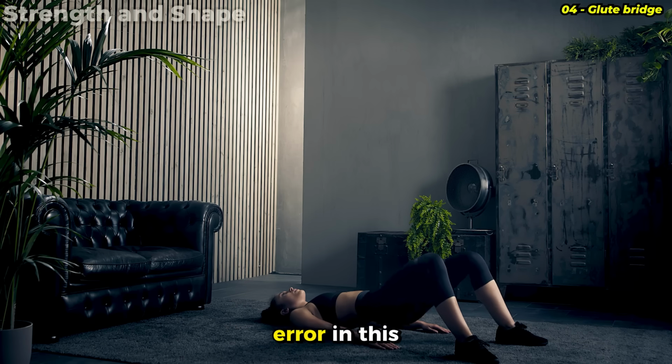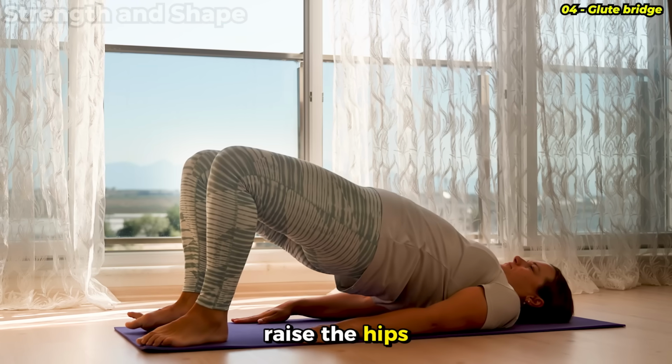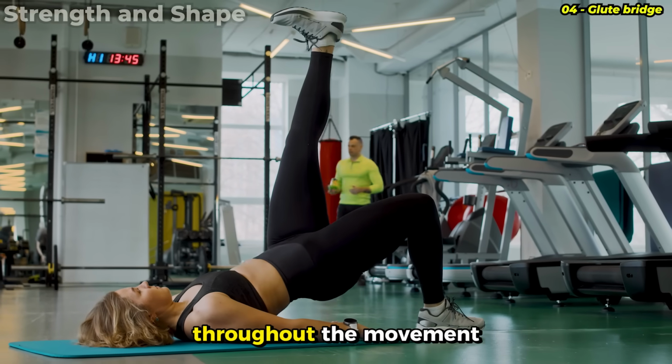The most common error in this exercise is primarily using the lower back muscles to raise the hips, instead of actively engaging the glutes. To avoid this, focus on consciously squeezing the glute muscles throughout the movement.